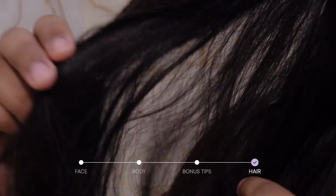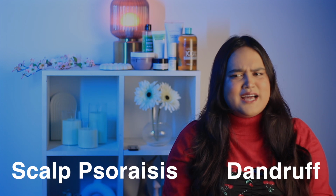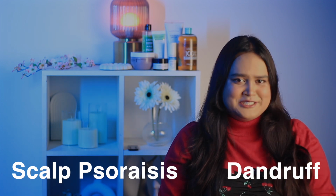Lastly, coming on to hair care. Now, my hair, again like my body, is very dry. And just like how my body is special and blessed with keratosis pilaris, my scalp is also blessed with scalp psoriasis and seborrheic dermatitis. So yeah, that's quite a special condition. So for that, I need to prep my hair for the winters in a much more hardcore way than a normal person.